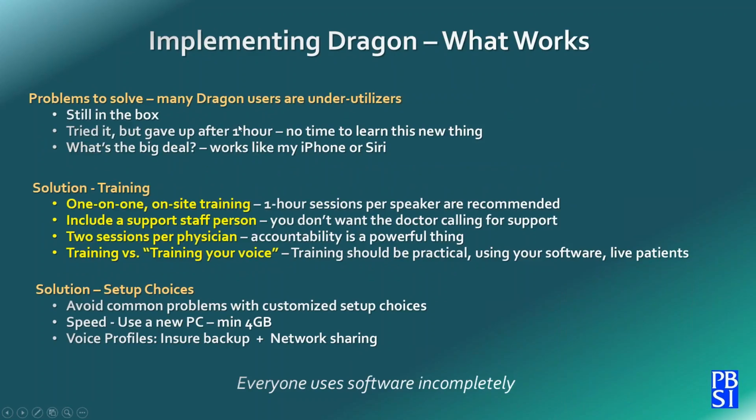So learn the features of Dragon, learn the setups. This is something we do with physicians all over the place. There are hundreds of physicians who got their Dragon Medical somewhere else and they come to us for training, and we're happy to help.